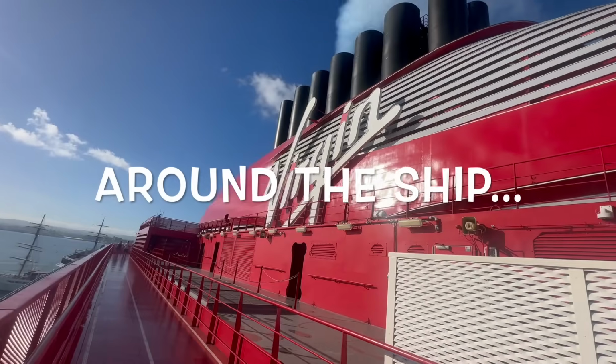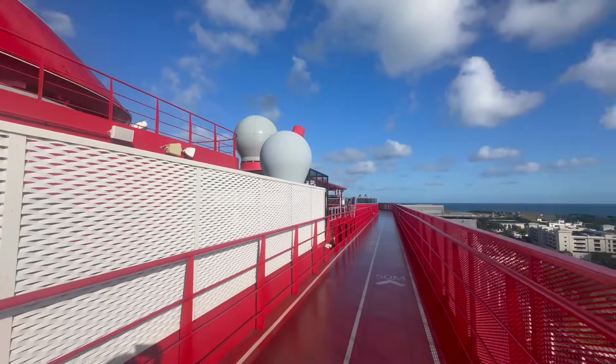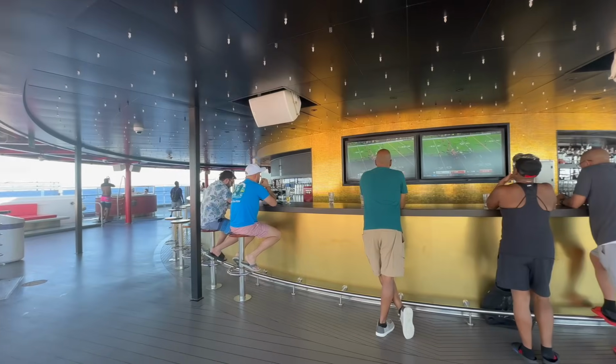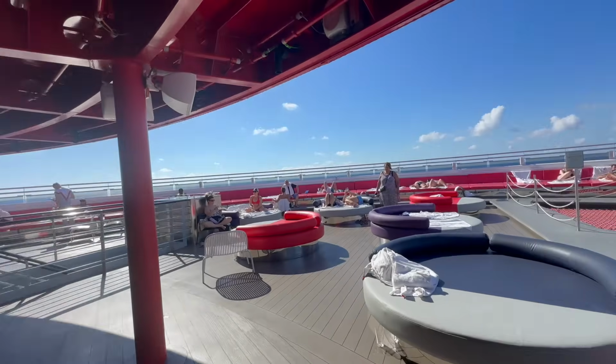I would say this ship isn't the smallest, but it definitely isn't the biggest that we've been on. It's a good mid-sized ship. So there's a lot of different areas that might take you a day or two to figure out, but they do have a lot of different hangout spots, from the track that you can walk around to get some good views, to the athletic club bar lounge area.